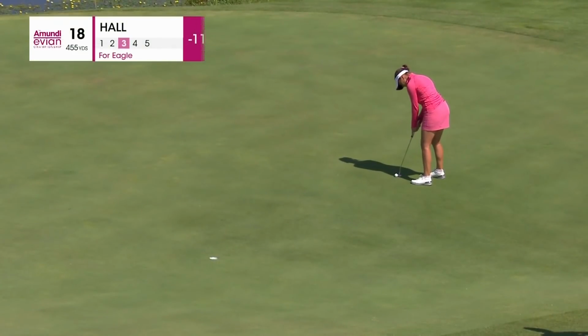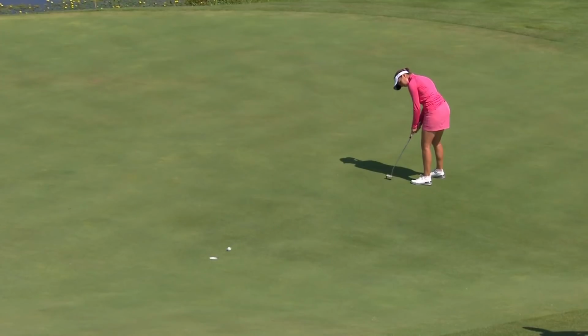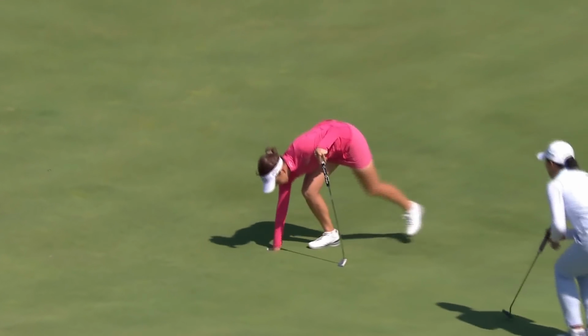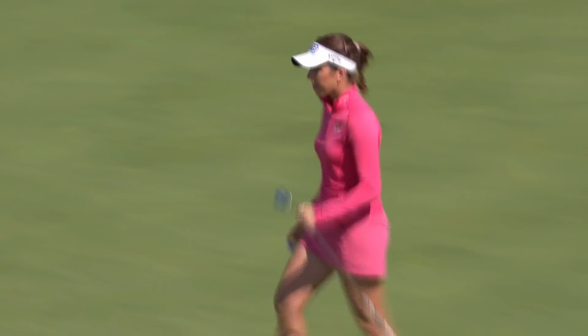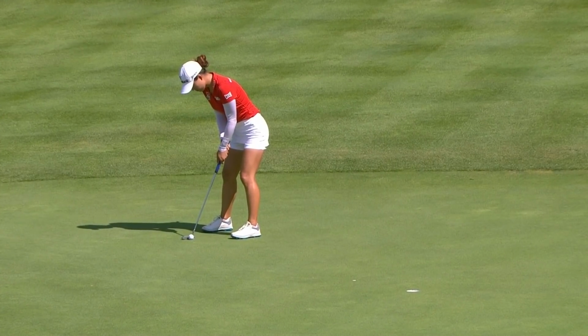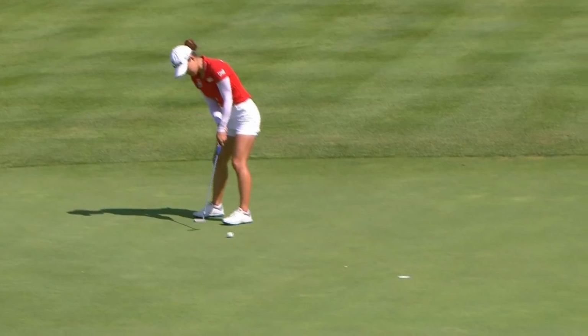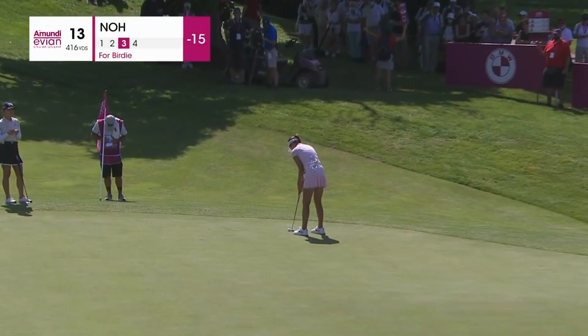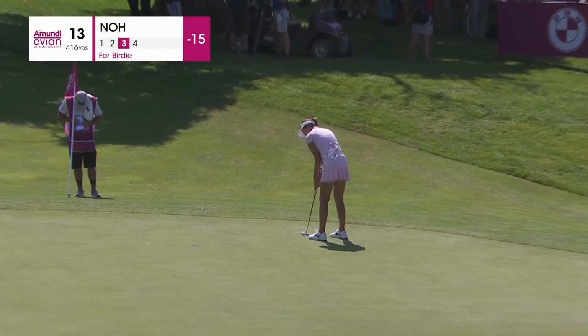Georgia Hall for eagle at the 18th. They're pouring them in for 3s at the par 5. One of the straightest putts on this green, up the slope. There's really not a lot in it. Did she? Yes. Finally, Minjee Lee. A little bit uphill, hardly any break.